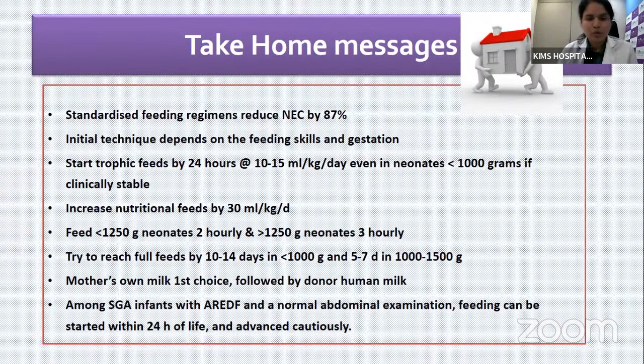So I would like to conclude this webinar today with these take-home messages. Standard feeding regimen has been found to be the single most important intervention in reducing NEC to the tune of 87%. The initial technique or mode of feeding depends upon the gestational maturity of the baby and the feeding skills. However, it may have to be modified based on the individual feeding skills of the baby.